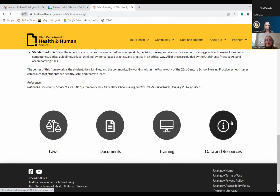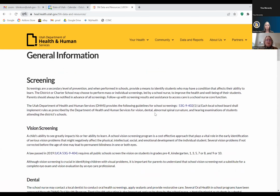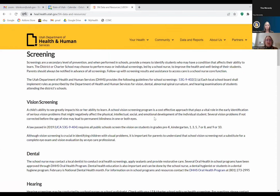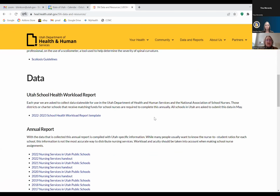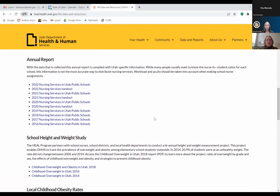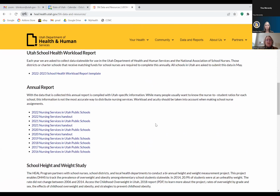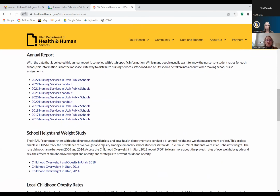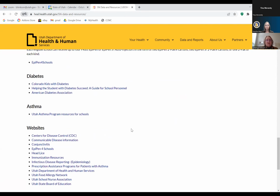I'm going to skip around a little bit because there are some pages that have more information than others. This is our data and resources page. So this just goes over a few more things. We do collect an annual workload report. There's the template for that. I do an annual report based off of the school workload report that the nurses submit. I create a survey report, and you can find those for the past several years. And then there's some other resources that are available that you can scroll down to.